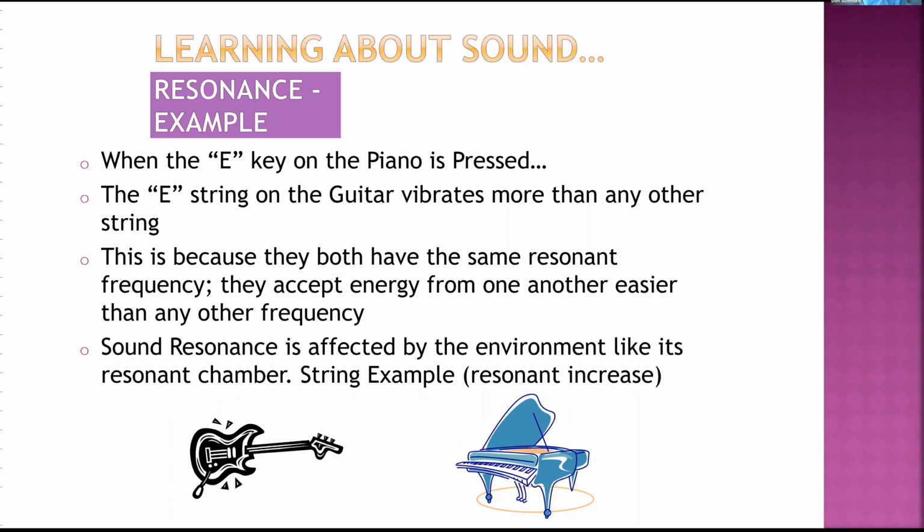We also know that a piano has a string in it that creates the same note as an E. If you hold a guitar up next to that piano and you strike the E key on the piano, causing that frequency of sound, and then you look at the E string on a guitar, it will be accepting that energy because that is its resonant frequency as well, and it will vibrate. It will actually vibrate more than any other string on the guitar.